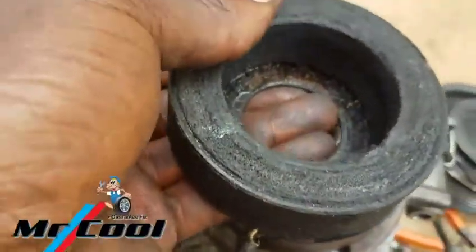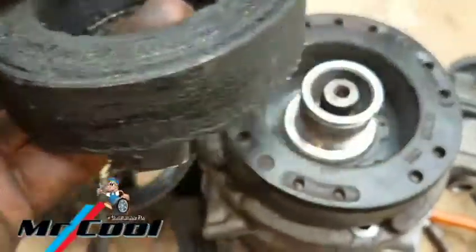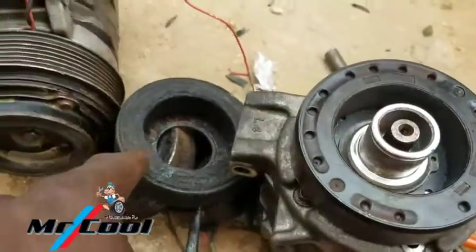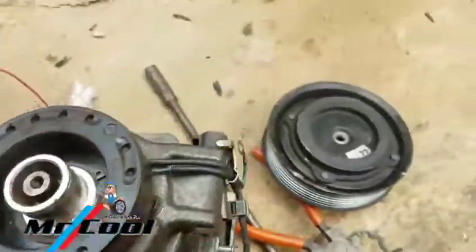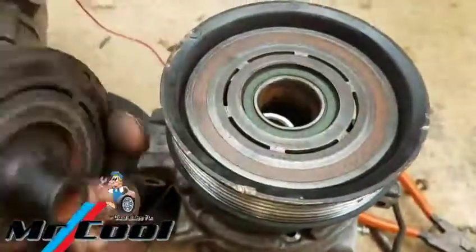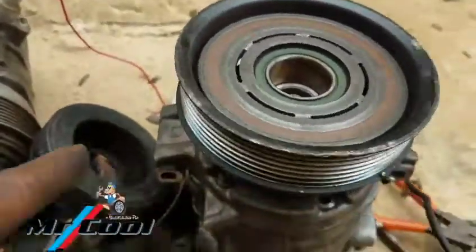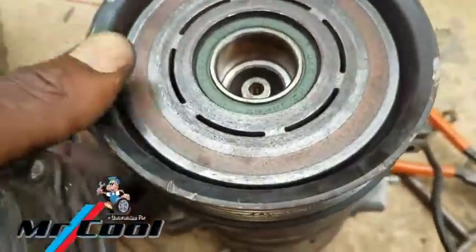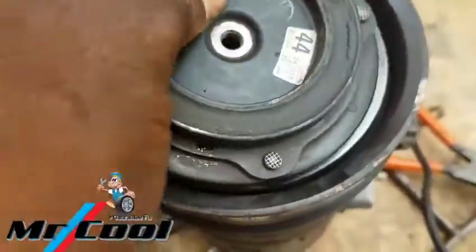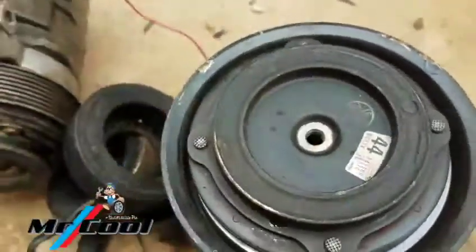It can actually get burned due to excessive friction in the system. I repeat, excessive friction in the system. And that is why you can't talk about the clutch coil burning without knowing how these two work. This one here can be stationary. This is the only part that is stationary, while this bearing moves this one, and it moves with your drive belt or serpentine belt. As it moves, this one has to be magnetized by this coil when 12 to 14 volts of power is fed into it.